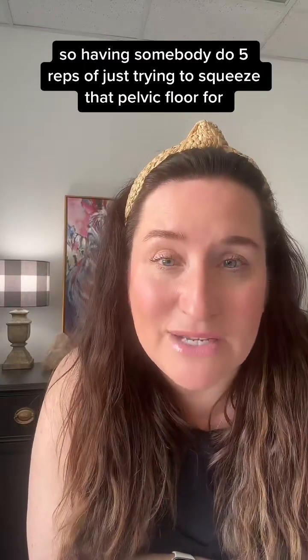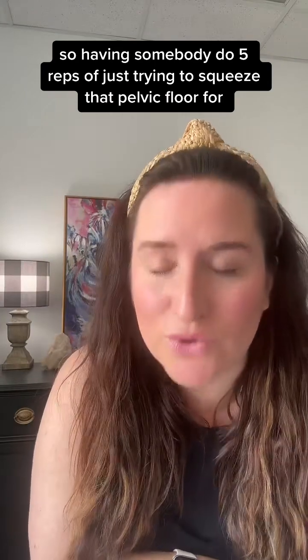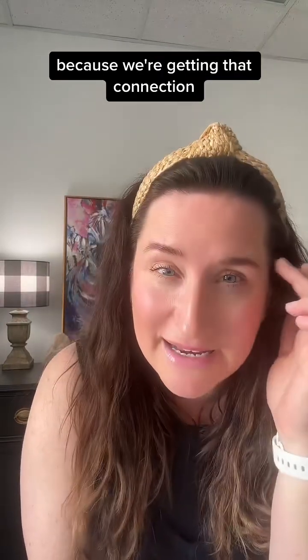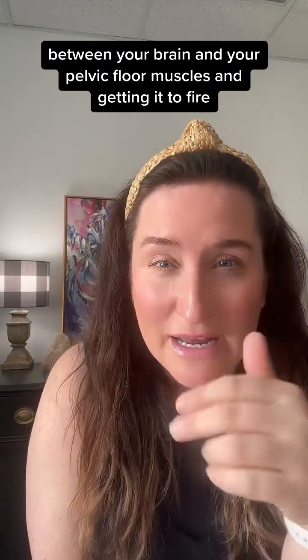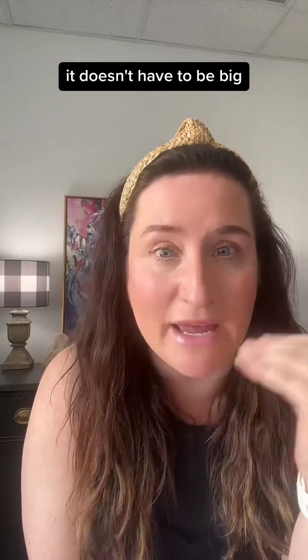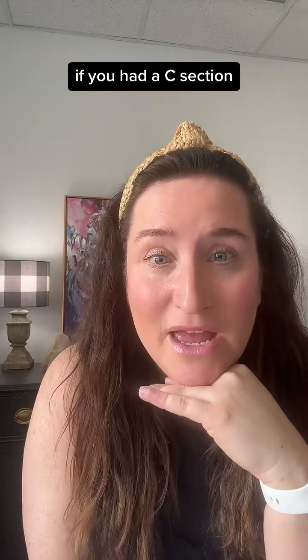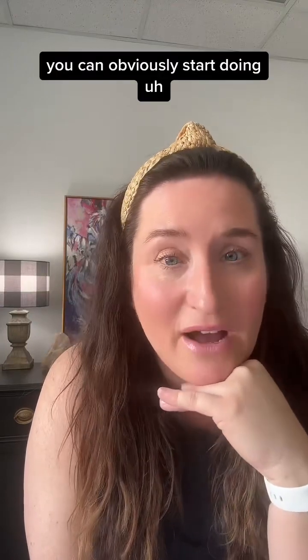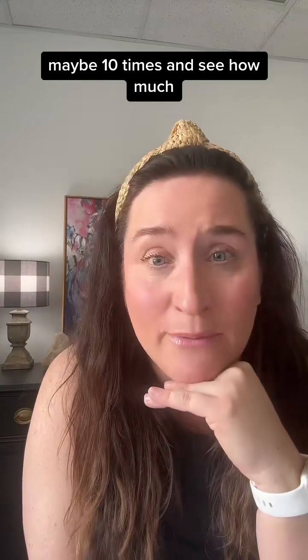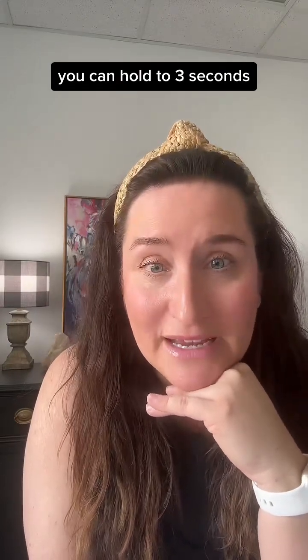So having somebody do 5 reps of just trying to squeeze that pelvic floor for like 1 second, that's enough, because we're getting that connection between your brain and your pelvic floor muscles and getting it to fire. It doesn't have to be big. We just start small. If you had a C-section, you can obviously start doing maybe 10 times and see how much you can hold, 2-3 seconds.